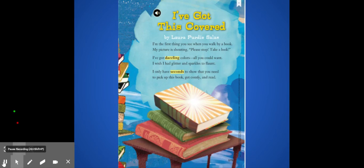This is a poem from our textbook. It's titled, I've Got This Covered. Use what we learned about personification and point of view to figure out what non-human item is being given human qualities.